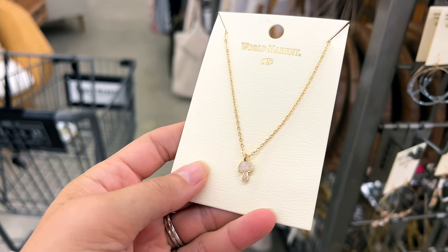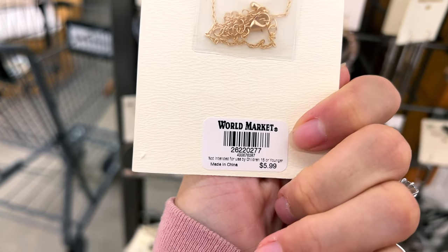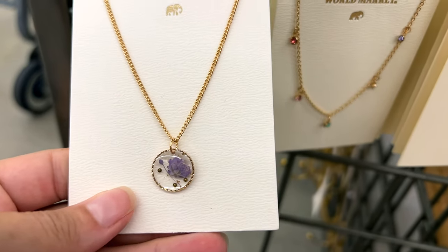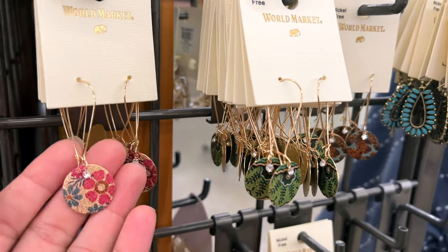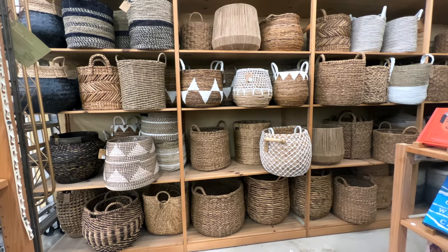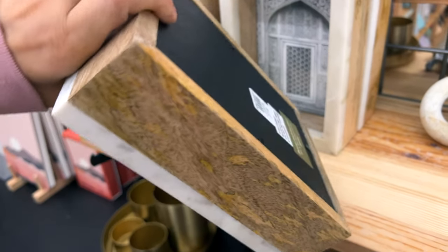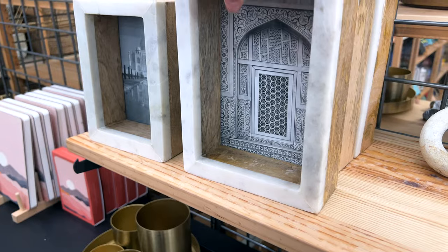I never thought that I would find a mushroom necklace to be actually really pretty. Oh, it's not that expensive either. This dried flower is also really pretty. Lots of basket choices. So these are a pretty interesting picture frame.